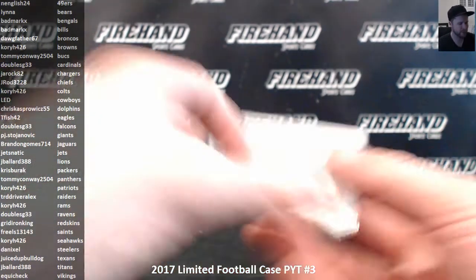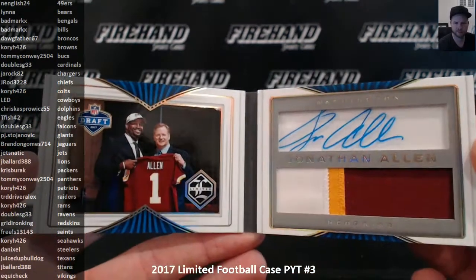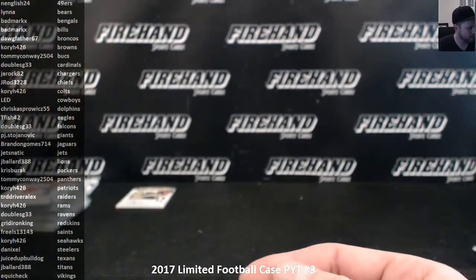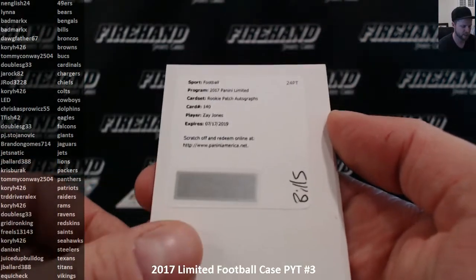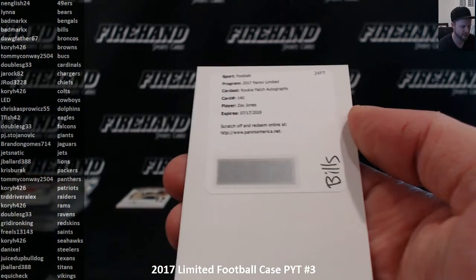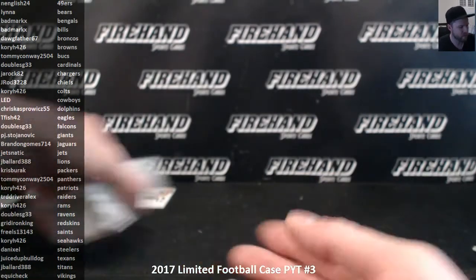One draft day book was Jonathan Allen to 55, the Redskins. Nice looking card there. Our RPAs, here's all your redemptions. Evan Engram, the Giants. Zay Jones, the Bills. Mac Hollins, Eagles. Josh Dobbs, Steelers. And another Zay Jones, Bills. The live ones.